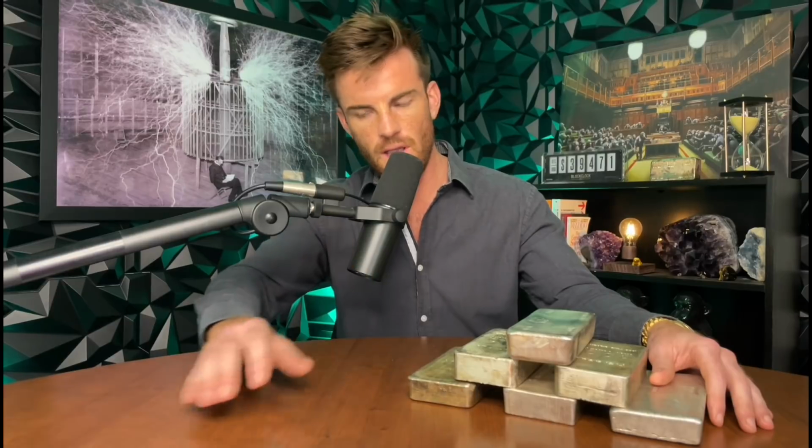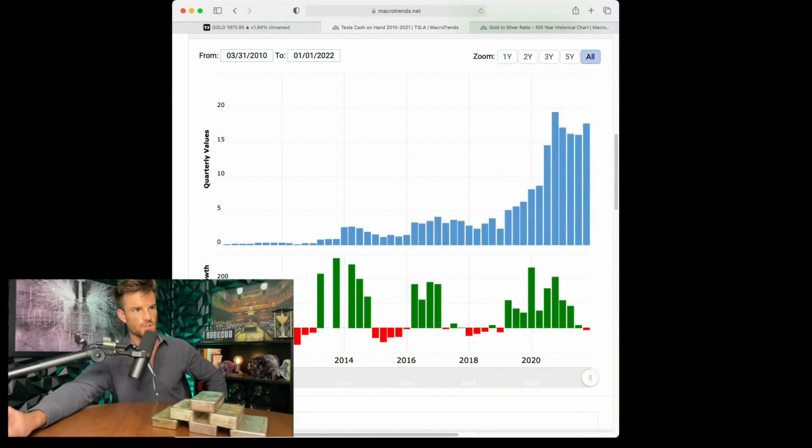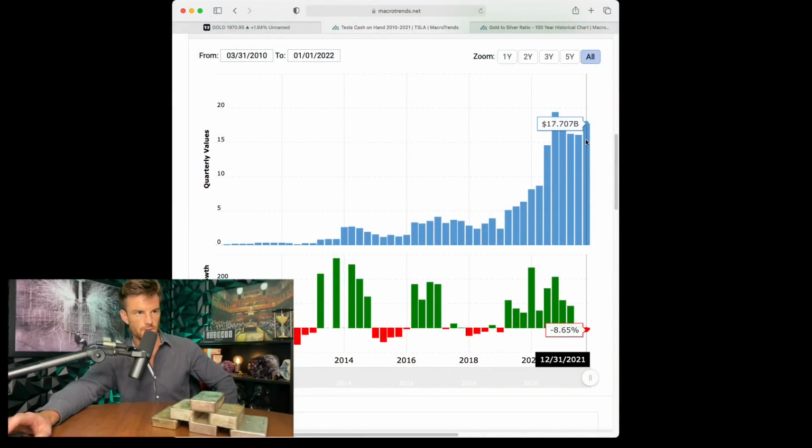Let me show you just how much they're sitting on after all the secondaries and the things that they've done. They have actually accumulated a huge amount of money on their balance sheet. So as of New Year's, Tesla is sitting on 17.7 billion in cash on their balance sheet.